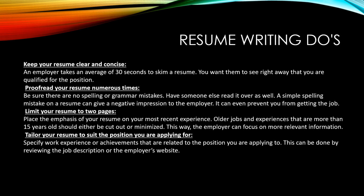Limit your resume to 2 pages. It shouldn't be longer than that. Tailor your resume to suit the position that you're applying for. Specify the work experience or achievements that are related to the position you are applying to. This can be done by reviewing the job description or the employer's website.